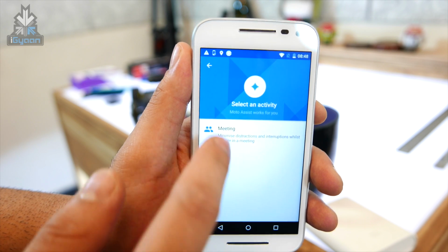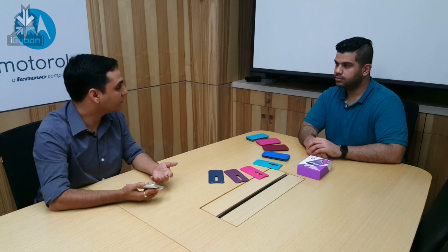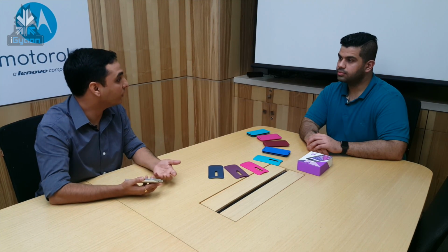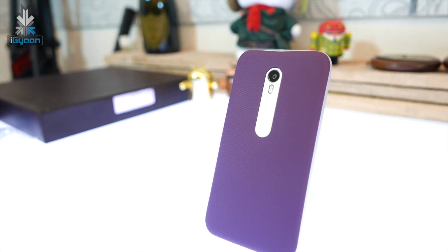Okay, so what about pricing and availability, especially for our market? So we're going to launch this device on the 28th. It's going to be available starting midnight of the 28th, 29th cusp. That's when we'll have this available on Flipkart again. In terms of the price, we intend to keep the pricing in a similar range to what we have had for the previous two generations of Moto Gs.